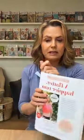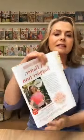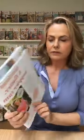So this is what it is. If you've got your magazine, then turn to page 46. It is called A Flatter, Happier Tum. Yeah, we all want that, don't we? Get rid of the muffin top, get rid of those lockdown love handles, and really use the power of gut health, improve our microbiome. And I'm really thrilled with this e-guide.